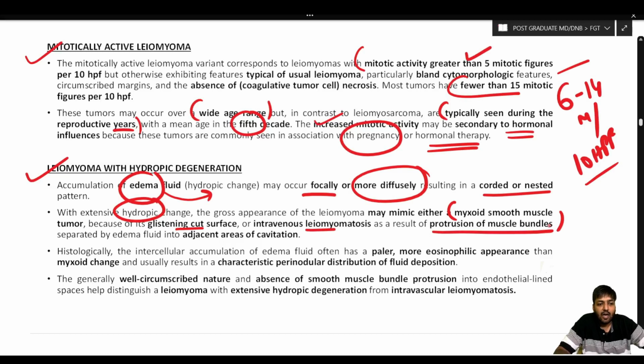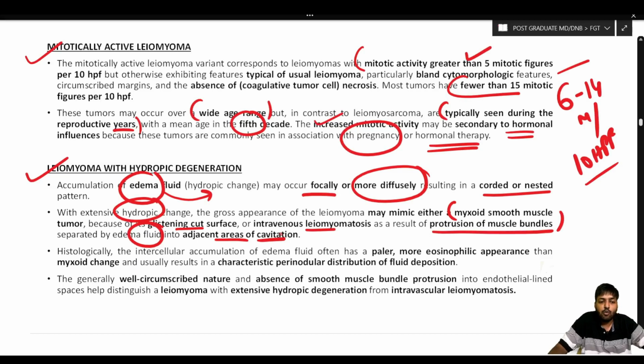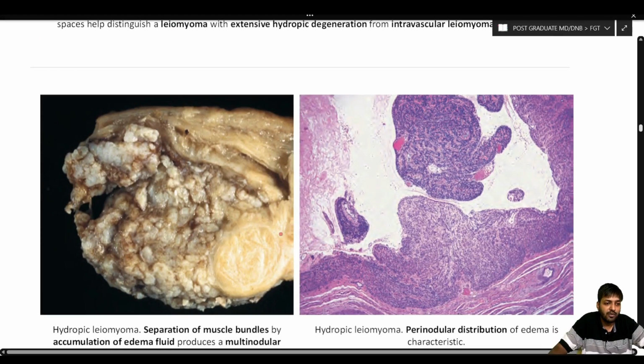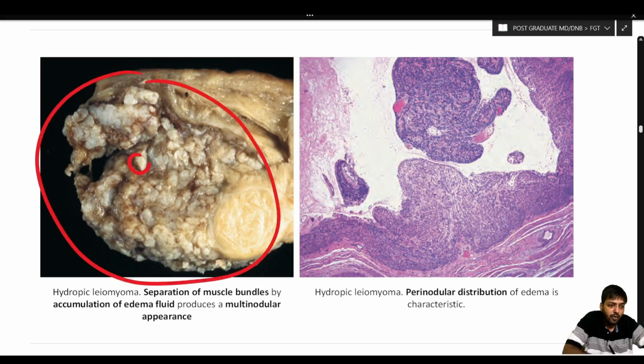And not only that, on cut section you can see protruding smooth muscle bundles. In that case, the smooth muscle bundles are separated by the edema fluid into adjacent areas of cavitation. So it might mimic that the muscle bundles are invading a particular vein. So you might get confused with an intravenous leiomyomatosis. This is the classical diagram, as we can appreciate over here. Because of the accumulation of edema fluid, you can see these smooth muscle bundles have separated from each other. Okay, and it gives an appearance that it might be an intravenous variety. But for proving that, you have to prove histologically the presence of invasion in the vessels.